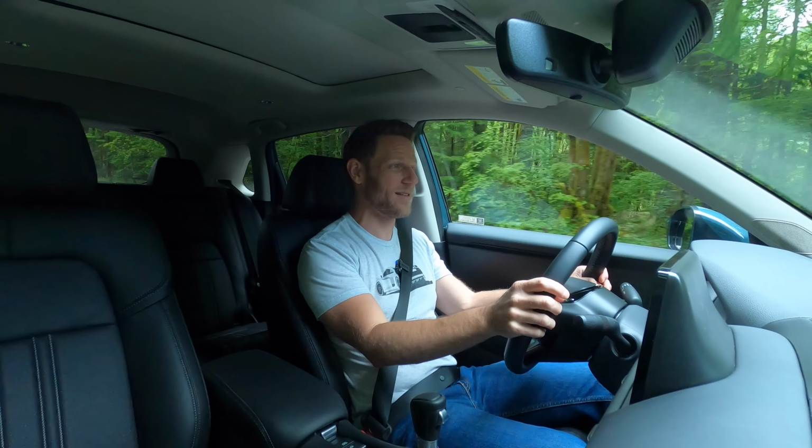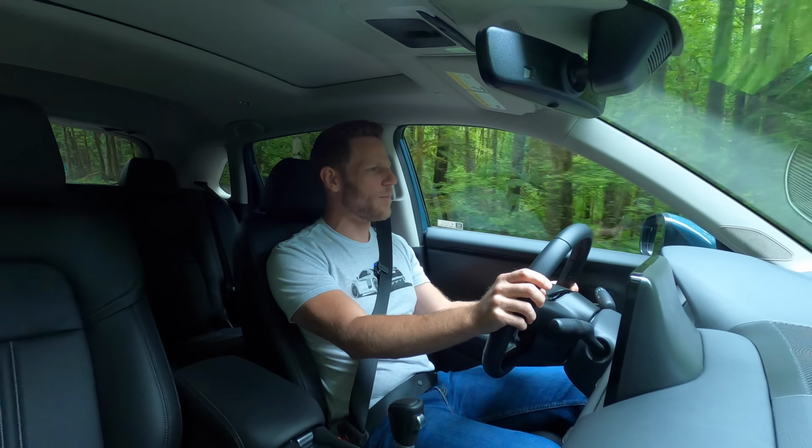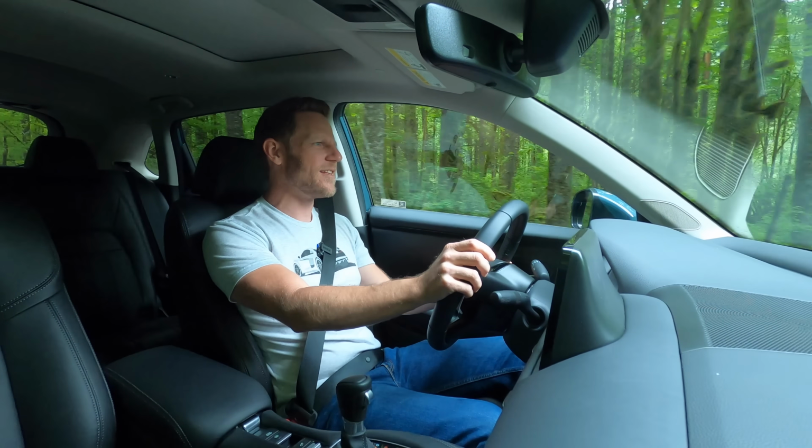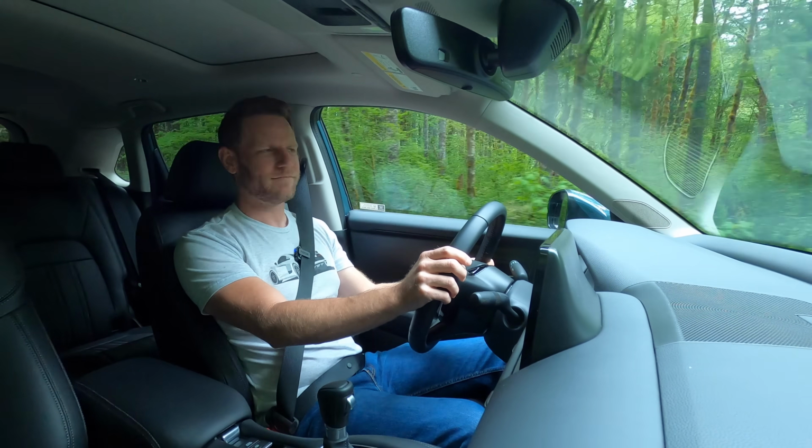The previous HR-V had a comparatively simple torsion beam rear suspension, but here we have an independent rear suspension. It's a little bit difficult without a direct back-to-back comparison, but I can tell you that driving on these little back roads here, the ride quality is really quite good. I think it is controlled, but supple.